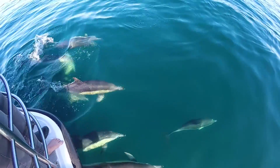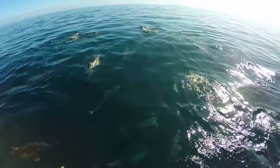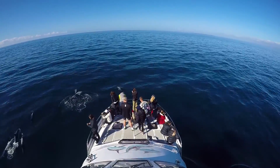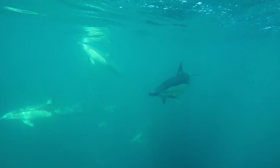There is a very special apparatus that the team has built and placed at the back of the boat, and the boat is going to be moving forward at a very slow pace. This will give the dolphins the opportunity to swim alongside us, which is something that they do really like doing, and is probably going to give us some of the best viewing experience we've had in this country.